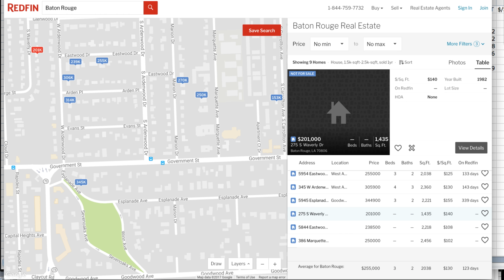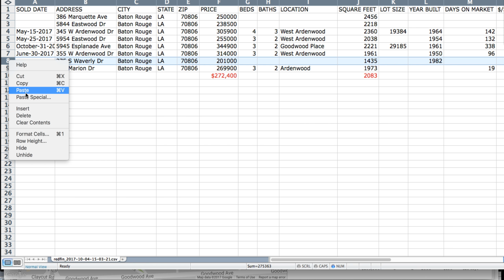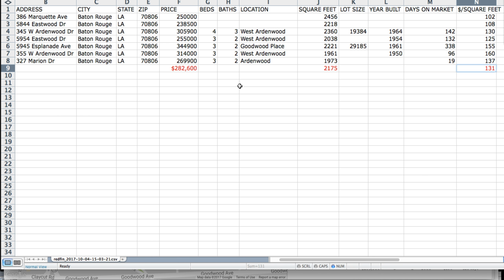So I'm going to close that and go back to my spreadsheet, and let's get rid of that one as well. This one at 201, so we'll just delete that column. That brings us up to 282 and 131. So it didn't really affect our price per square foot too much. Let's see what else we have here. I like these 300 ones. There are two of them in the 300s, 305 and 344, and 314.